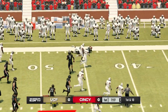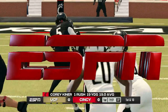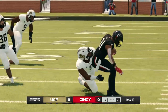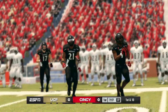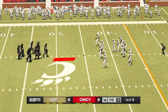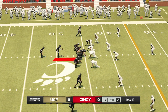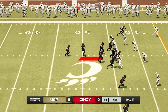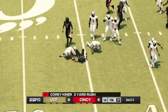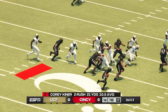He's at midfield. They'll bring him down at about the 45. Did you see how much space there was for that tailback up front? He better be thanking his offensive linemen for that. Gives it off. Gets to about the 44-yard line. The halfback picks up a yard. And the ball carrier wasn't getting away from that tackle.